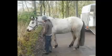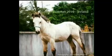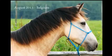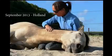I first got to know Kheelen in 2011 and he came home to me in 2013. He was imported from Ireland by a friend, also a student, in around 2011. And I fell in love with him and he quickly became my heart horse. He's travelled around Europe with me. My whole plan and idea with this horse was to be the best partners for each other.